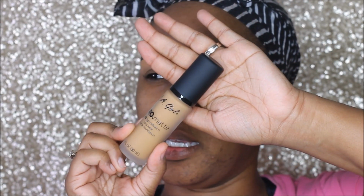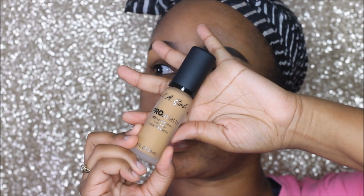Okay guys, so let's move on to the foundation. As you guys can see, it has a matte top. This is a glass bottle. I did get the color caramel because I wanted it to match the powder. Yeah, I did get warm caramel in the powder. So open it up. It does have a pump, which is great. I am gonna shake it up really good.